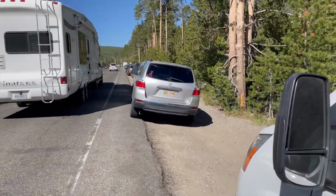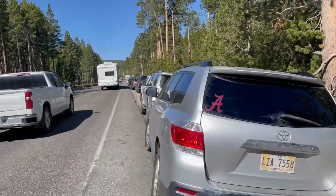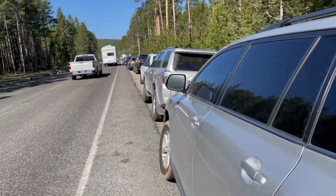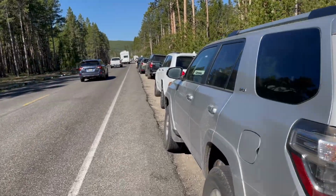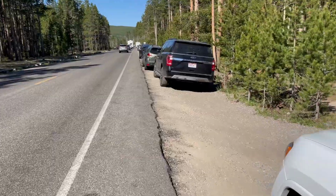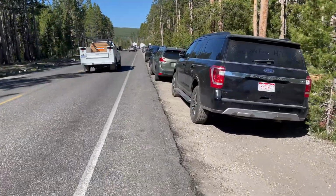Here at Grand Prismatic Springs, and this is the parking situation. It's like, I don't know, 9:30 in the morning, and it is a zoo. It's Tuesday, it's the middle of June, 2021. Probably have to walk a half a mile just to get to the trailhead.